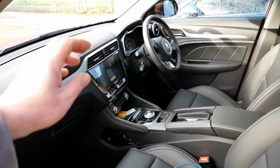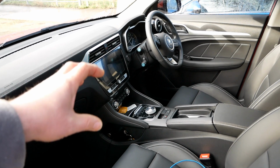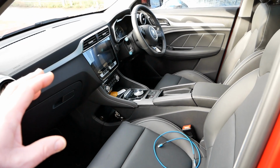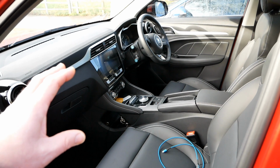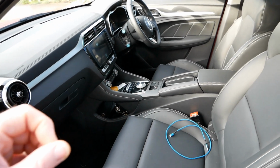Whereas climate control, you leave it on at generally 19.5 degrees. I leave the Ioniq on, and it just maintains that temperature, and probably as a result uses much less electricity. But it's a very minor thing. This has got a serious amount of kit, and everything else is pretty much as good as the Ioniq. There's a couple of little things, but there really isn't much in it.